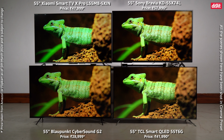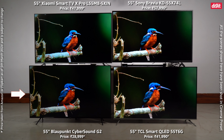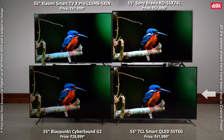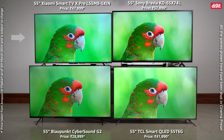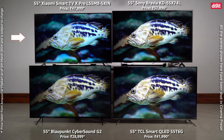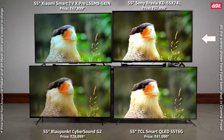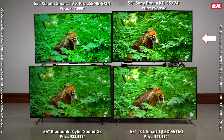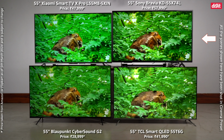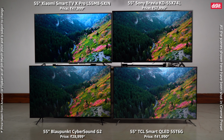So on the bottom left we have the Blaupunkt G2. It's a feature-rich affordable LED LCD TV, and next to it we have an affordable QLED TV, the TCL T6G. On the top left we have the 55-inch Xiaomi X Pro. Xiaomi continues to be a very popular brand in the affordable segment in India. And on the top right is the Bravia K D-55X74L, an LED LCD TV from Sony, a legacy brand which consumers in India trust for quality. So that's a diverse yet comparable mix.